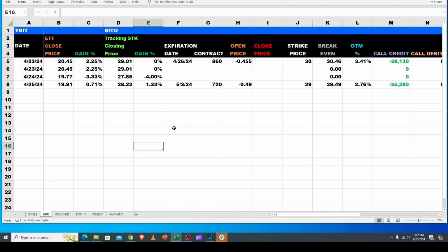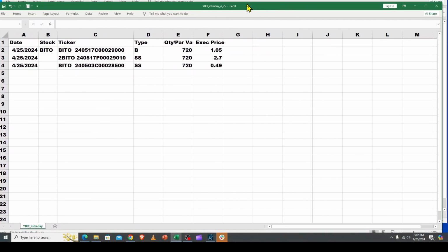So we had a positive day today. We were up 1.33 in the underlying BITO, and we had a 0.71%. I probably should have made this 19.92 because it closed at 19.9167, but I just put in 19.91. So we tracked it fairly close. Okay, so there were 3 trades.